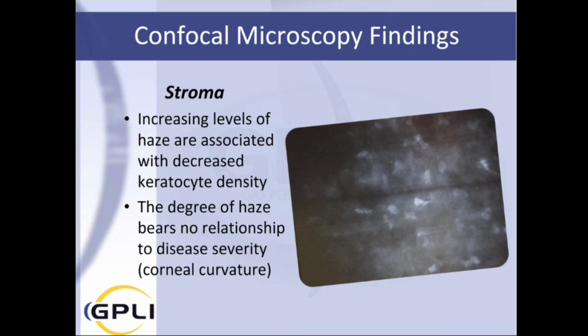In the stroma, increasing levels of haze have been shown to be associated with a reduction in the apparent keratocyte density. This relationship was of a much higher significance for the anterior stroma than the posterior stroma. The degree of stromal haze has not been shown to bear any relationship to the disease severity as classified by corneal curvature. Reduced keratocyte density may be associated with corneal thinning. Keratocytes are known to be responsible for the production of extracellular matrix. Therefore, it is possible that reduced keratocyte density is secondary to the process of corneal thinning.